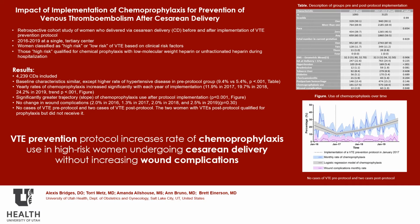This protocol outlined clinical risk factors consistent with those from the Royal College of Obstetricians and Gynecologists guidelines. Women classified as high risk for VTE qualified for chemical prophylaxis with low molecular weight heparin or unfractionated heparin initiated on postoperative day one and continued until they were discharged. An electronic order set was created to increase compliance with this. The primary outcome was rate of chemoprophylaxis use. Secondary outcomes included VTE episodes and wound complications.